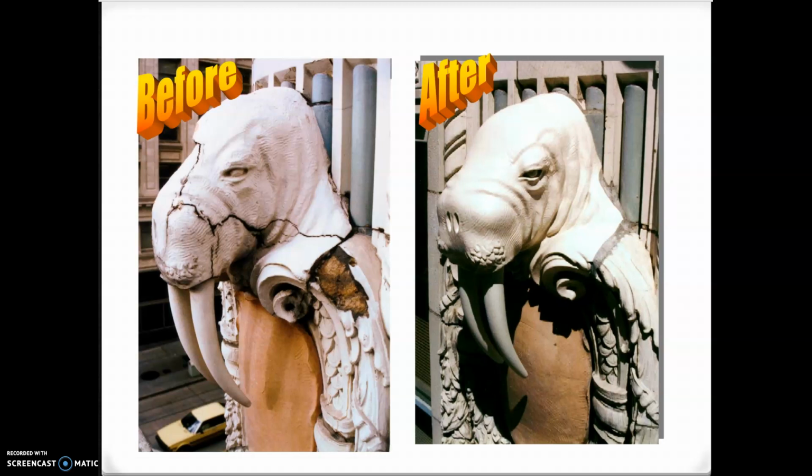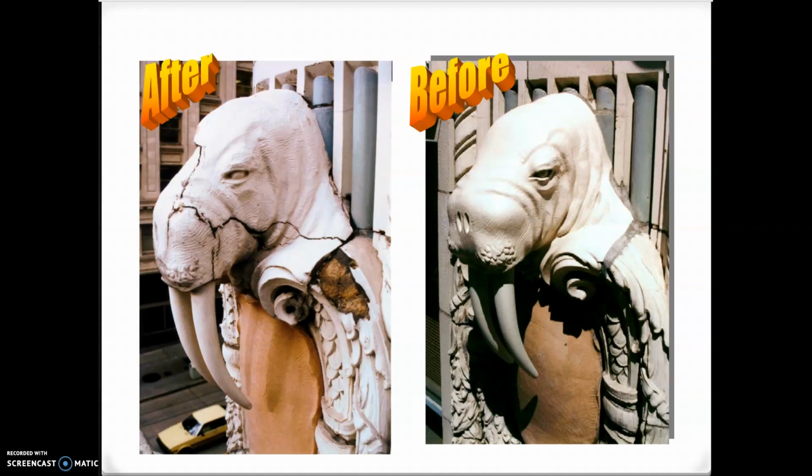And so as you can see, the one on the left is really cracked up while the one on the right is not. Unfortunately, this is not the before and after. So the cracked one was not the before and the right one was not the after. The problem was the one walrus head that's all cracked up was after they did the repair, and the one on the right was before they did the repair. And that's because they didn't call me in sooner, because as soon as I saw this, I knew exactly what was wrong, and I'm going to tell you about it.